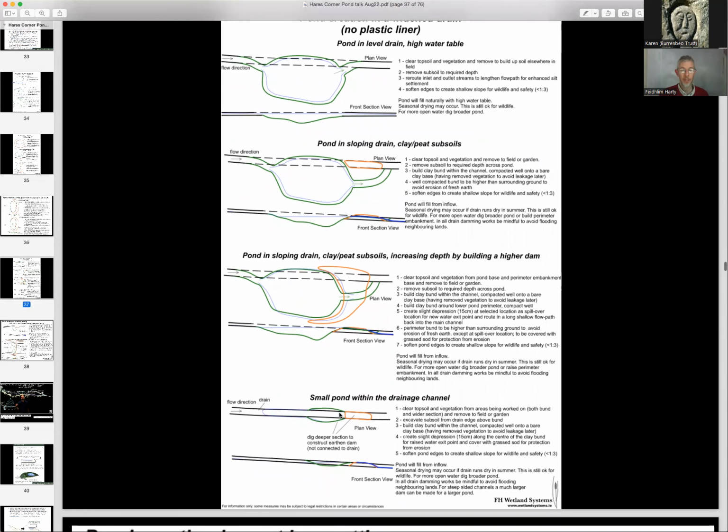And for tiny ponds, now the Hare's Corner pond should be 5 by 5 roughly. But what you can do as well, if you've got time with the machine left over after you've done your main pond, you can always make small ponds within drainage channels simply by widening the edges slightly and putting in a plug below it. So you're getting all the habitat value, but you're not taking up any of your field or any of your farm with that particular one. And that'll back your water up a good bit within the drain, deepening it slightly and holding a pond within that linear space.